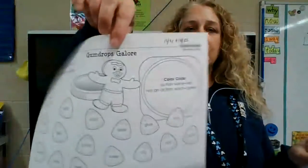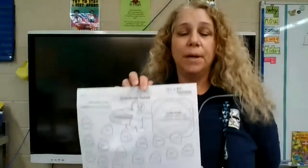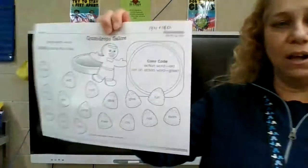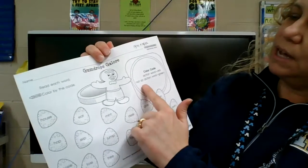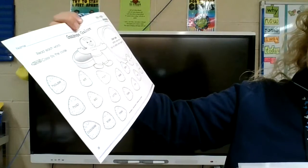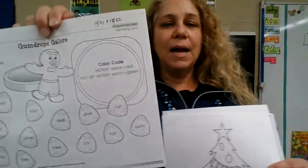Okay. On this side, it's on the back of the Santa. This is coloring by the code. If it's an action word, a verb like jump or run or laugh, if it's an action, you're going to color it red. Then it tells you right here if you forget. Action word is red. If it's not an action word, it's green. So most of them are probably nouns, people, places, animals, or things. So if it's not a verb, if it's not an action, color it green.